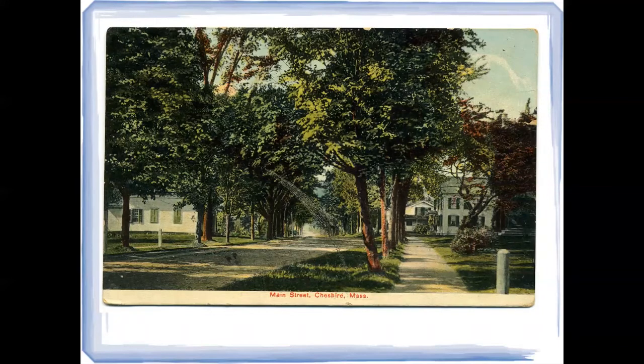Main Street, which is now known as Church Street. On the left is the original St. Mary's Church. Now the post office is located there.